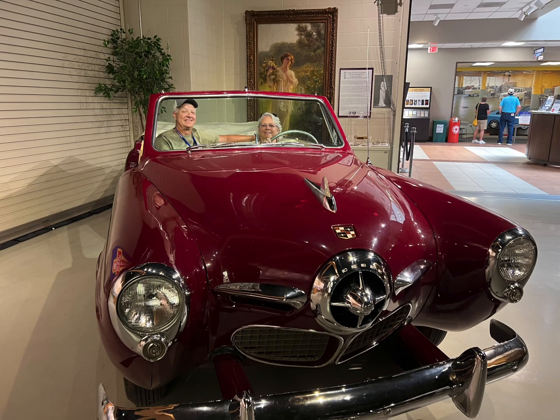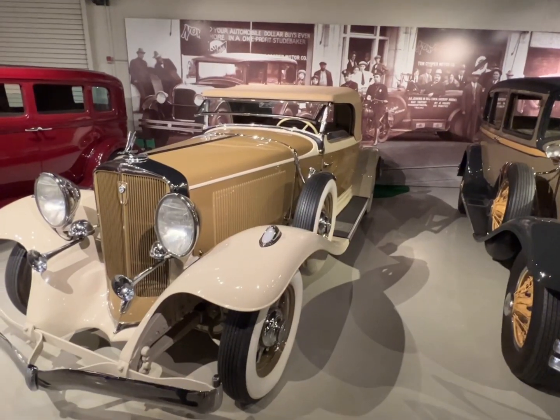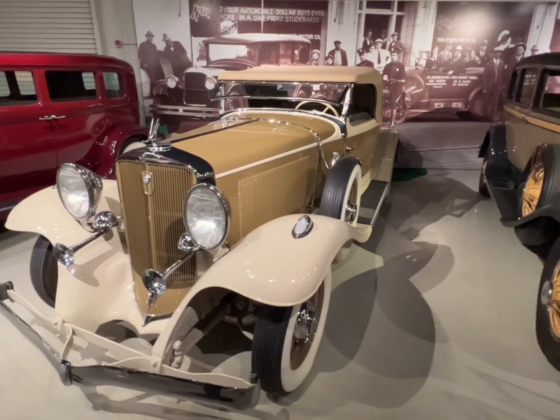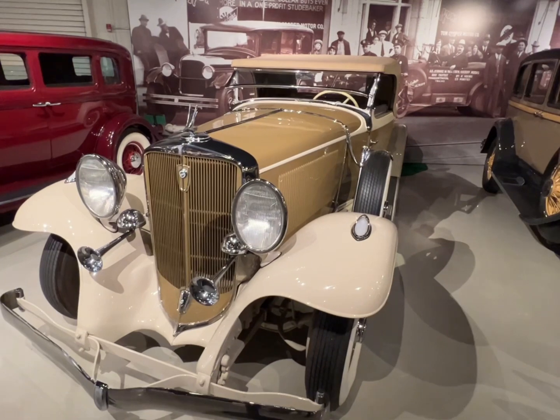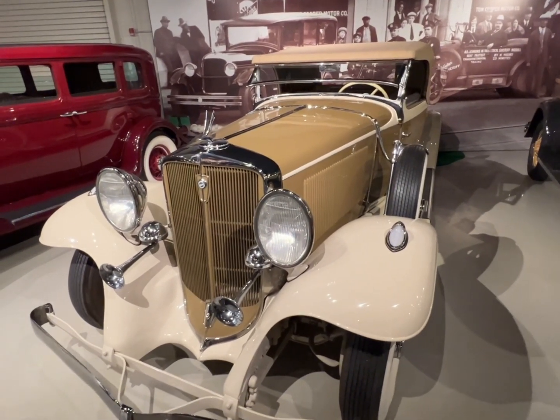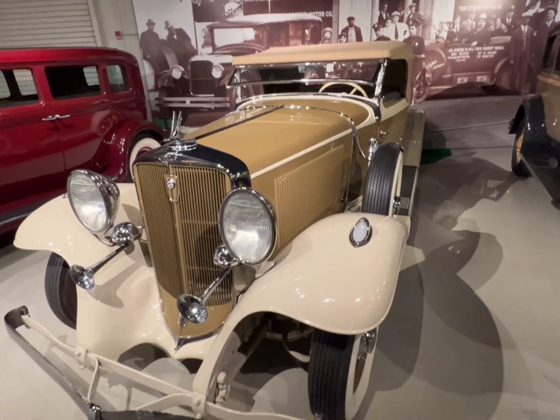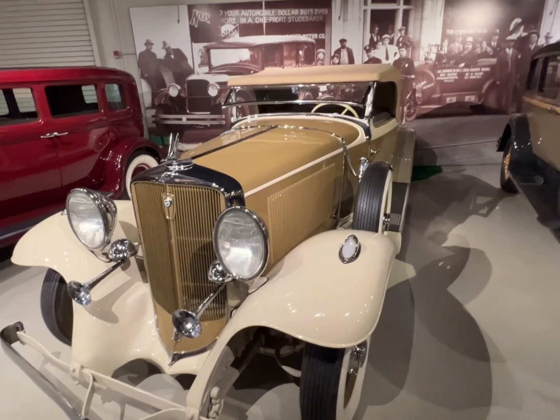Hey, we made it to the Studebaker Museum. Vicky's going to take us a little ride. Studebaker Museum. One thing, that's the oblong headlights. A 1932 8-cylinder. It was $1,940 new.